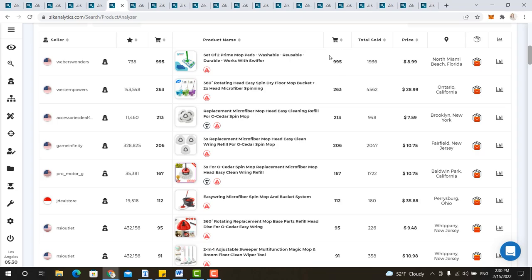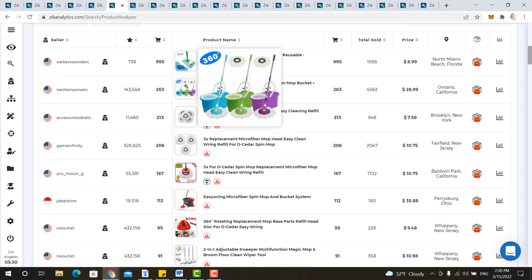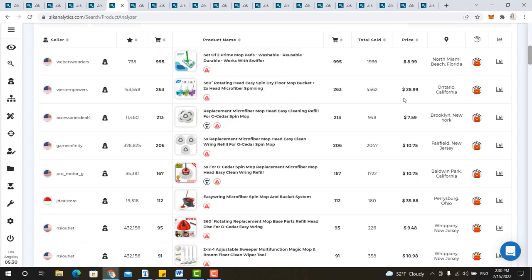995 times sold in the last 30 days, 1,936 lifetime sales at $8.99. And then you have this rotating head easy spin dry floor mop bucket times two head microfiber spinning. Okay, so you actually have the bucket and the mop selling for $28.99. Great sales in the last 30 days, and of course, great lifetime sales.